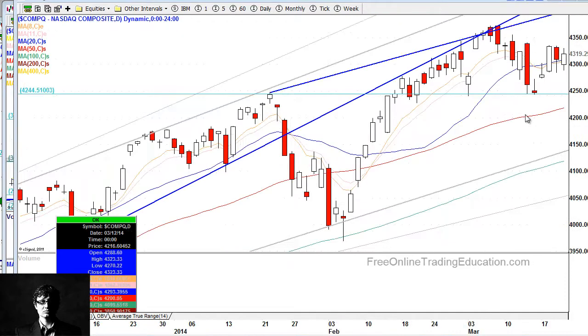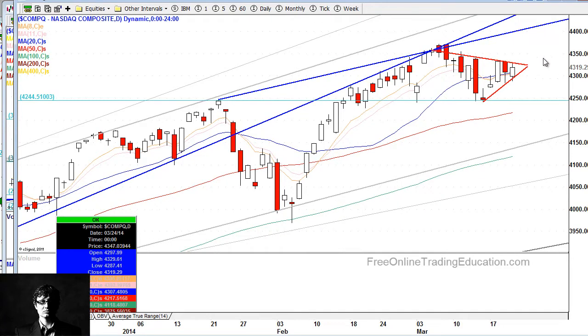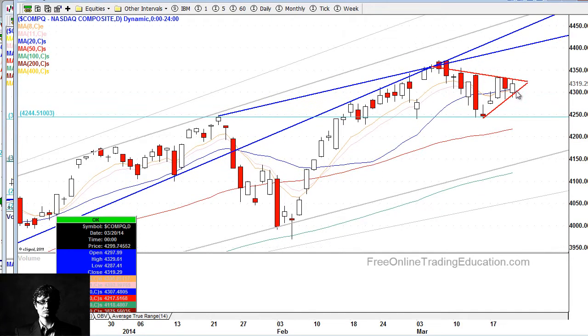If you look here at the Nasdaq, we have a nice little pinching pattern taking place. Let me show you this. We're coming to an apex of a pinch. This is a bullish pennant because it was created at the top of this leg, so this has a better chance of breaking out to the upside. However, these triangles and pinching patterns can do about anything. But one thing we're noticing the last few trading days in the Nasdaq is we're staying above the 20-day moving average, and that bodes well.